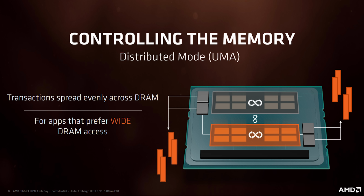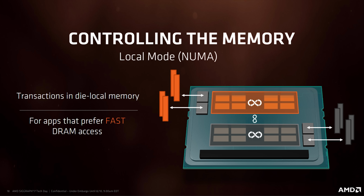Good examples of this are rendering programs and video conversion applications. The local setting reduces overall bandwidth, but it also lowers latency. According to AMD, many gamers prefer lower latencies and could get higher frame rates in the local setting.